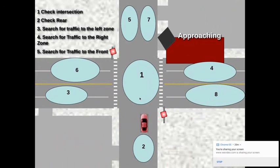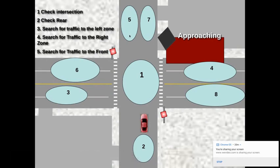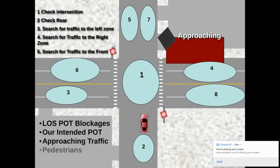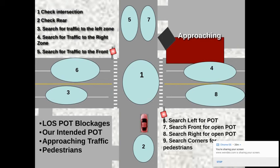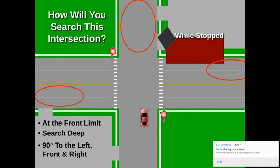Particularly if you're going straight, you want to be sure there's no one turning left. If you are turning left, you need to be sure that there's no traffic coming in here, because you do have to yield to them. So there's 6, 7, 8, and 9. Be looking for pedestrians on all 4 corners. And search deep, 90 degrees, left, front, right, and as I shared with you earlier, longest to shortest line of sight is the way.